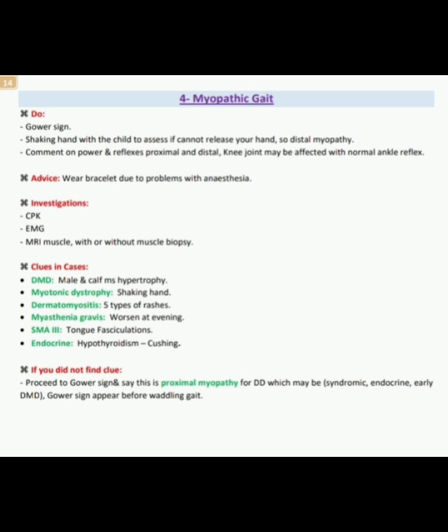If you do not find a clue, proceed to the Gower sign and say this is a proximal myopathy for DD, which may be syndromic, endocrine, or early DMD. The Gower sign appears before the waddling gait. So if you do not find any clue, we tell them to proceed to the Gower sign and say this is a proximal myopathy. So the DD, which may be syndromic, endocrine, or early DMD. The Gower sign appears before the waddling gait. So when we cannot confirm, we tell the DD.